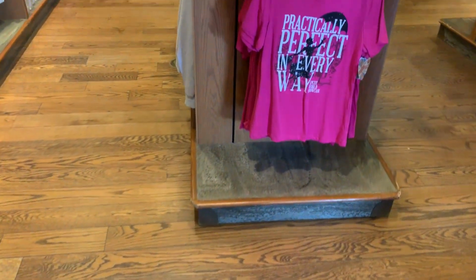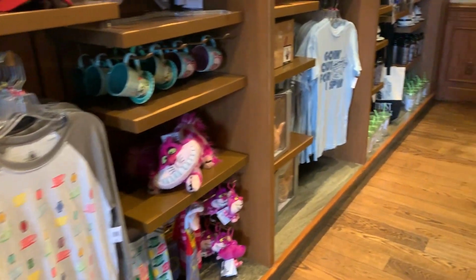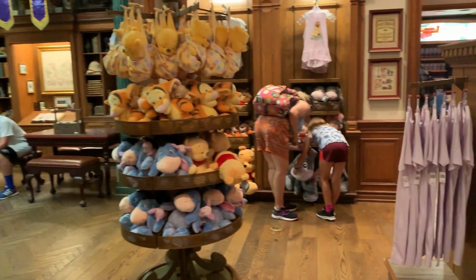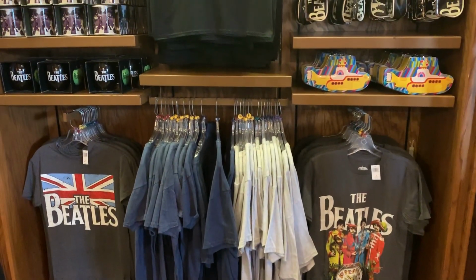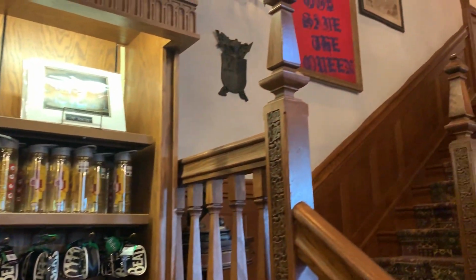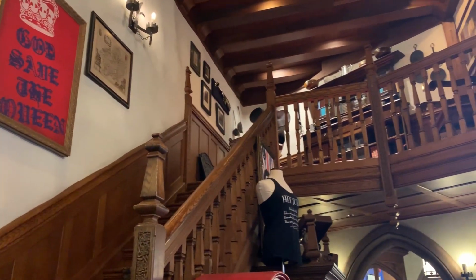The reason the shopping is so good here is because so many beloved characters are from the United Kingdom. So you've got Mary Poppins, you've got Alice in Wonderland, you've got Peter Pan characters, you've got Winnie the Pooh characters. So merchandise here is awesome. You also have merchandise in here from non-Disney related UK fame, like the Beatles. I've seen Doctor Who stuff in here, Rolling Stones. Of course, we're not going to see any of that famous Wizard Boy, but still, pretty much anything famous and British, you can find something here.